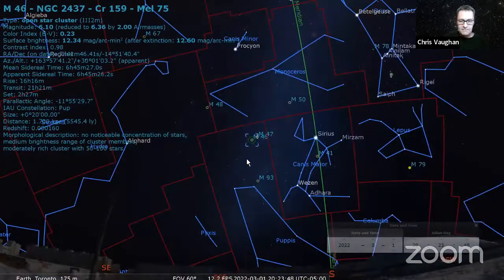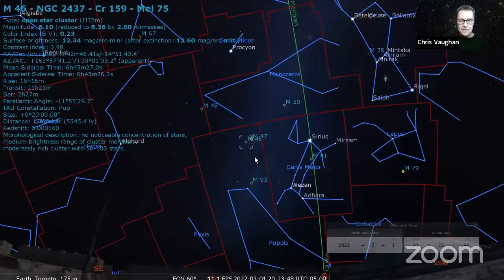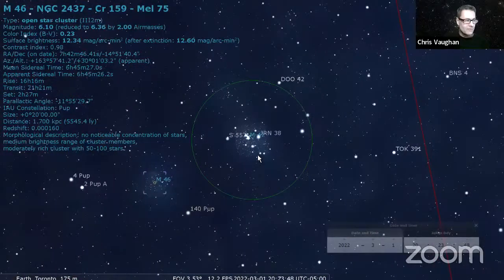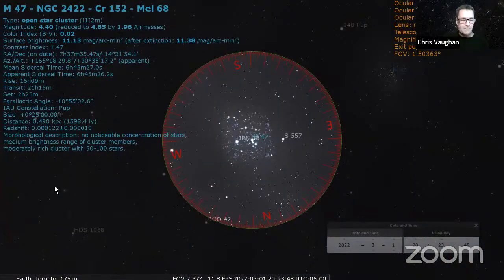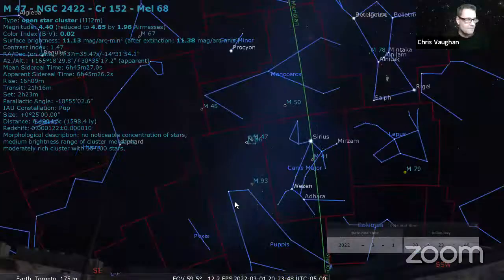Okay, so that's 46. 47 is more of a showpiece, a little bit more of a show off. Let's bring this one into the view here. You can see it's got a greater percentage of individual brighter stars to look for. This one you can pick out with your naked eyes if you've got good sky conditions. Definitely binoculars, definitely any size telescope. Doesn't have to be a big one. Almost as big as the full moon. You can easily count the number of stars in it. There aren't that many, so that's something you can take a look at for that one.